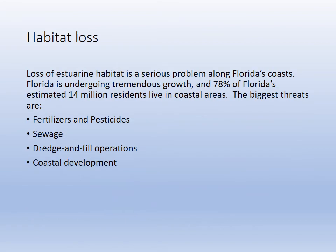Estuaries are in danger due to eutrophication, fertilizers and pesticides polluting, sewage, dredge and fill operations, and of course, coastal development threatens our estuaries.